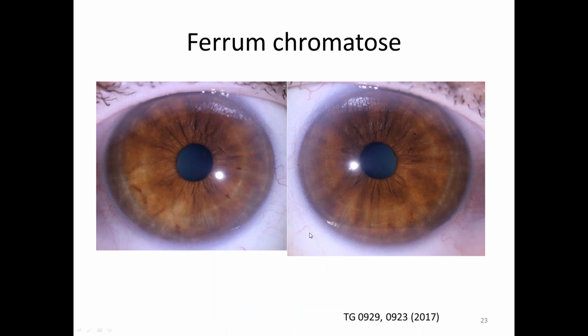The next sign we want to look at is called Ferrum chromatose.